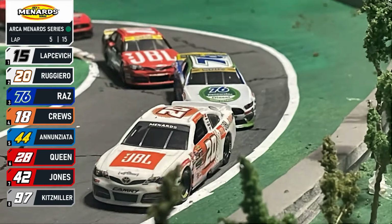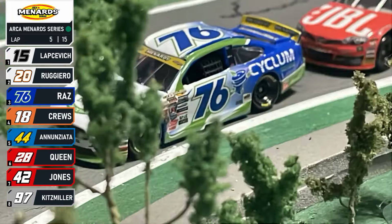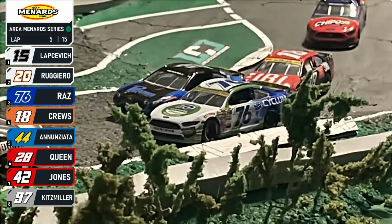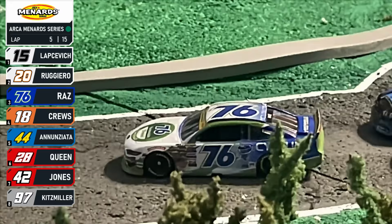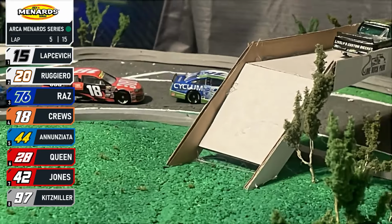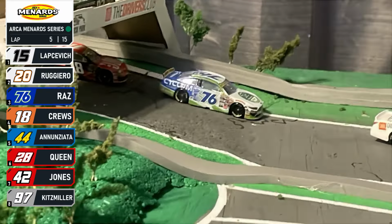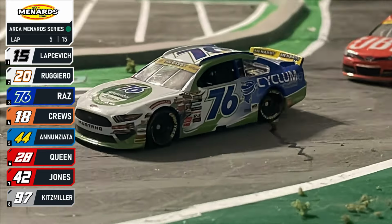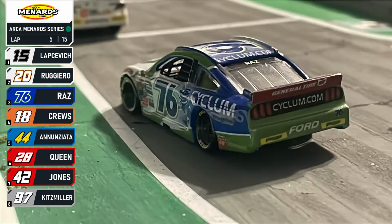Yeah, I mean, how about Cole Raz right now? Just an amazing run for that team right in P3 right now. I know he just got passed for second, but just what a run for him. It's his first road course race ever in the ARCA Menards Series. He's new to the National Series. As we are coming out of the final corner, on to lap 6. There's Cole Raz.